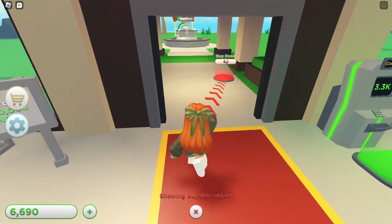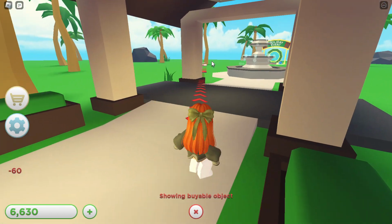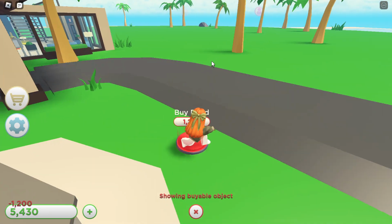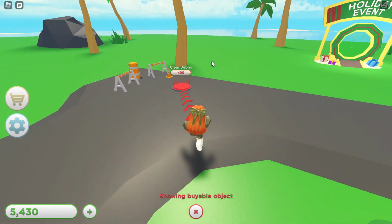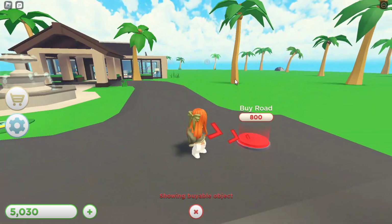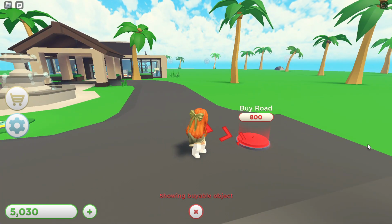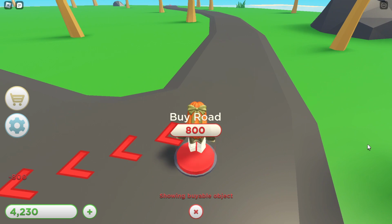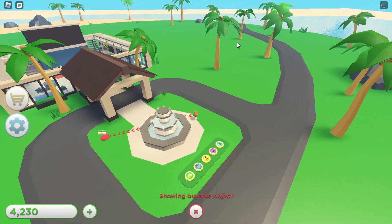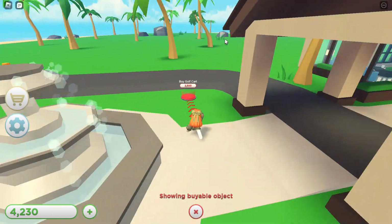Need some lighting. I think we already have good lighting. Ooh, we got a road. Where's our parking lot? How are people gonna park? Clear debris. Right. Why did I put that there in the first place? But I'm just gonna take it out for $400. Oh wow, that's a long road. Well, I wonder what's over there.